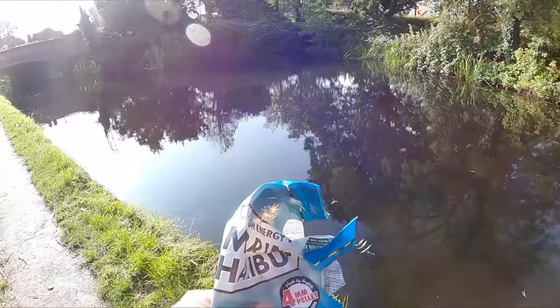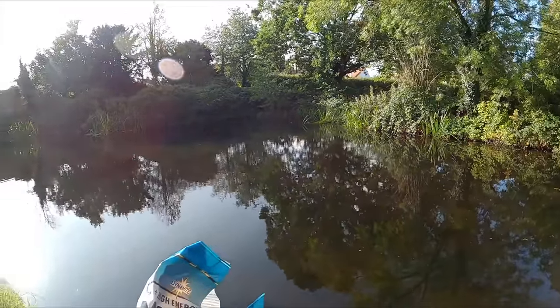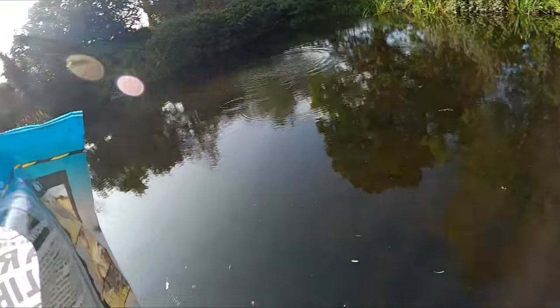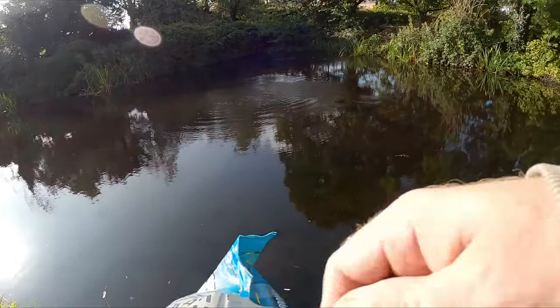Now, before I'd even properly started the session, as I was walking along the canal, I did throw a load of 4mm halibut pellets into a swim in the hope of coming back to it later on to maybe find some bigger species like the tench or bream.